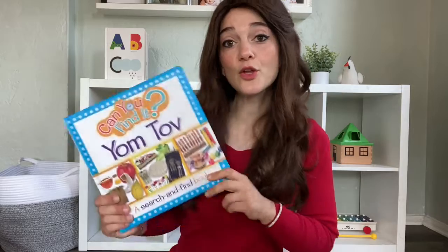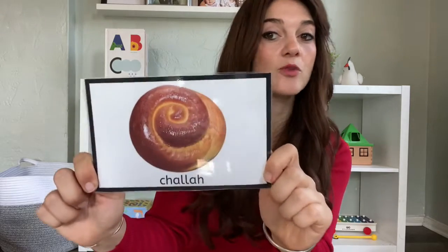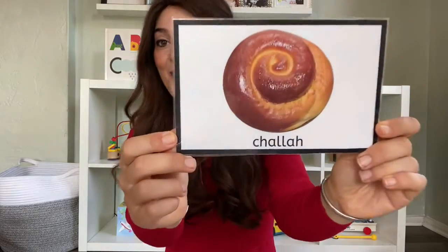Well, now that we looked through our book and we found all the different things that we do on Rosh Hashana, I want to talk to you a little bit about the things that we have on Rosh Hashana. Okay, friends, I have some special cards in my hands, and these cards are all the things that we do or the things that we eat on Rosh Hashana. So, the first thing that we have on Rosh Hashana is a round challah. Sometimes challahs look long or short or braided, but on Rosh Hashana, we have special round challah.